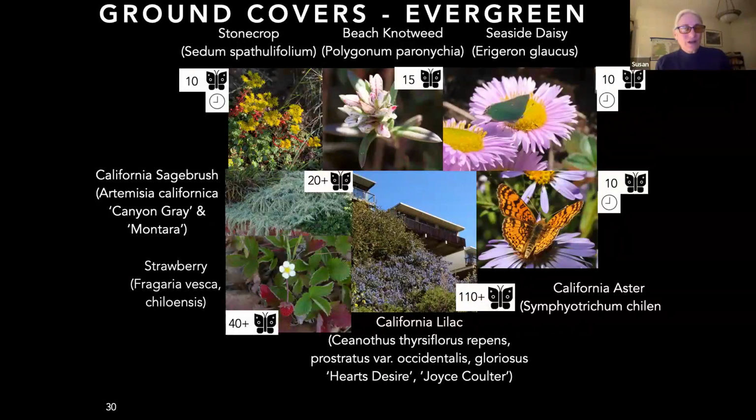I wouldn't normally talk about cultivars in an "I want you to plant for caterpillars" list, but sometimes you just need a flat version of California lilac, and there are a lot of gorgeous ones. One of the things to do when you go look at that in the landscape is see if the leaves are chewed on. If the leaves are chewed on, you're going to at least get some caterpillar benefit out of it.